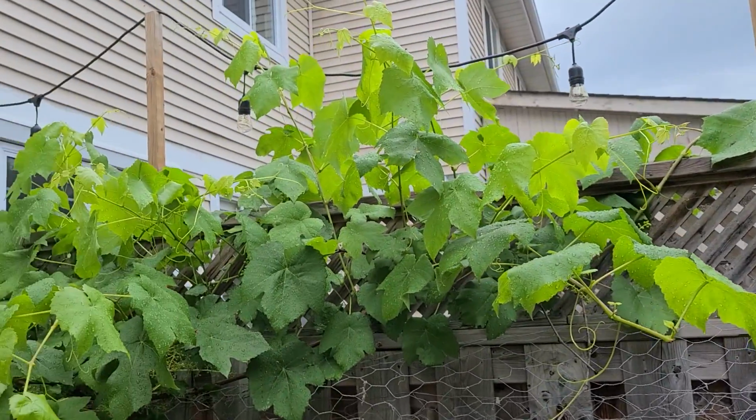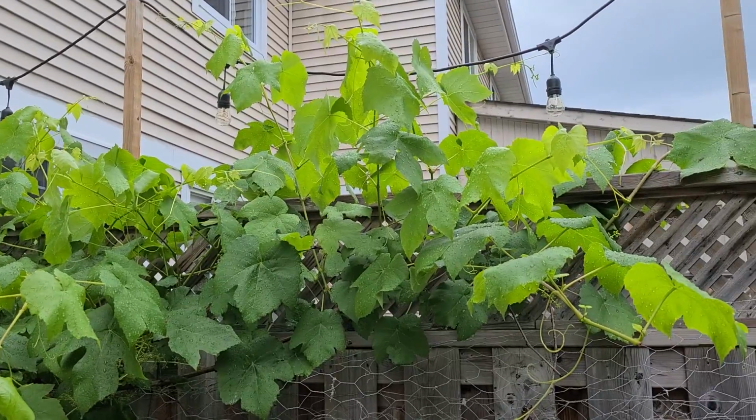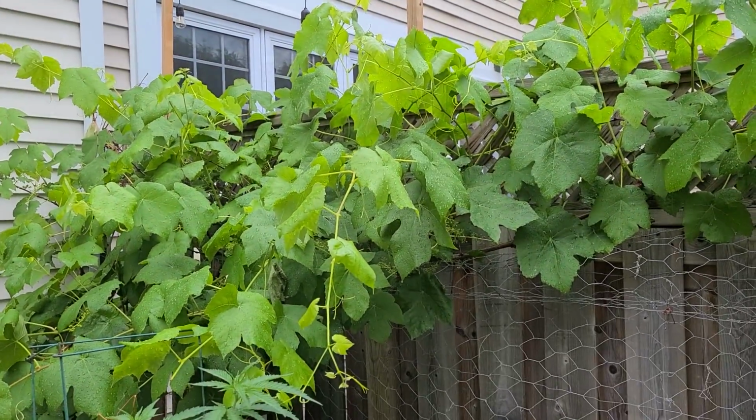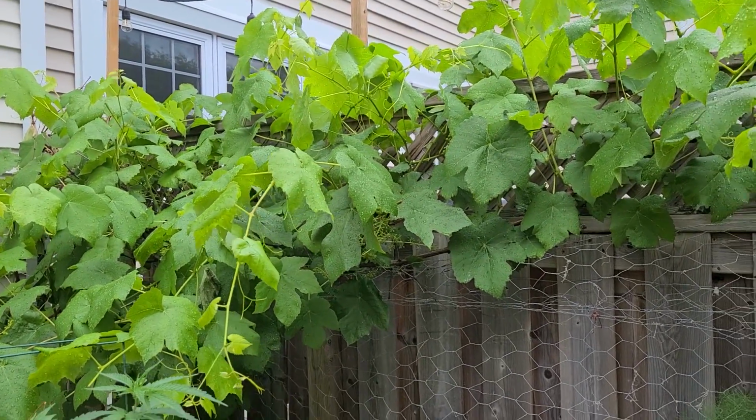So I'm super excited because I've always wanted to grow grapes, and I just love the idea of having a backyard where I can come out and pick fruit. And this, I didn't even have to plant this year. I planted this 4 years ago. So it just keeps coming back, and that's what I love.